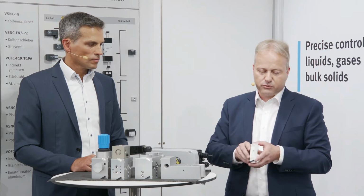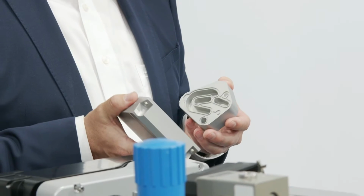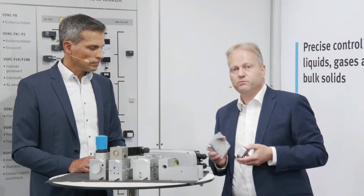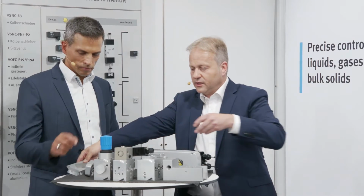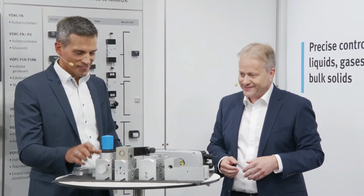With this additional module, you have this turnable insert here, and depending on the orientation of this turnable insert, it's possible to switch between fail to open or fail to close function. Okay. And I think you are missing one additional third module? This is the last module, yes.